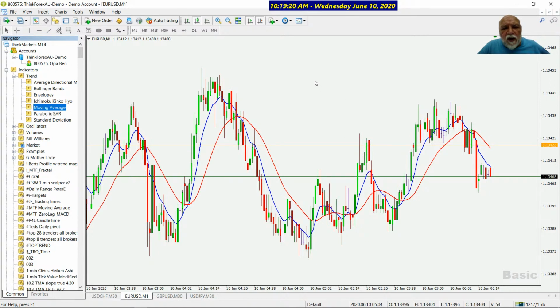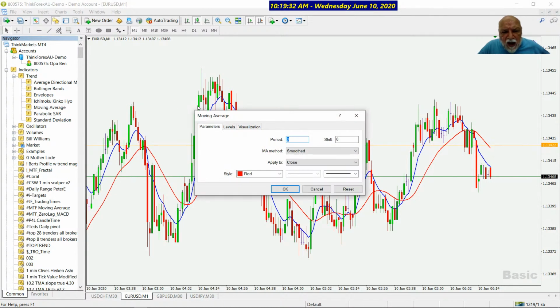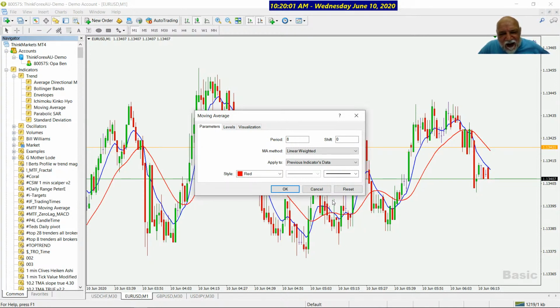All right, so now I'm going to add another. Remember, this is a 4 moving average profile. So I'm going to grab this moving average again, bring it onto the chart, and drop it. Again, leave it at 8. This time, instead of smooth, I'm going to go to linear weighted. And again, I'm going to apply that to the previous indicator's data. That means I'm actually applying it to the smoothed moving average of the base exponential. So I hope you can understand that, but that's what we're doing.